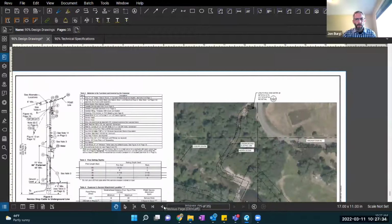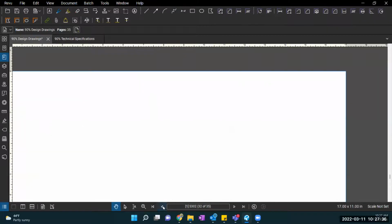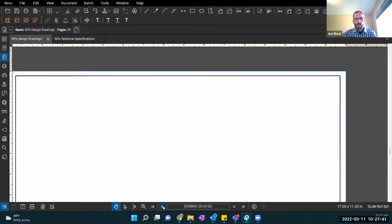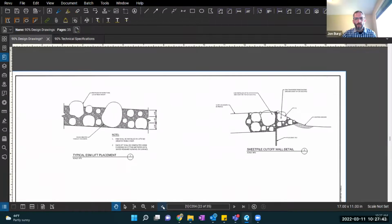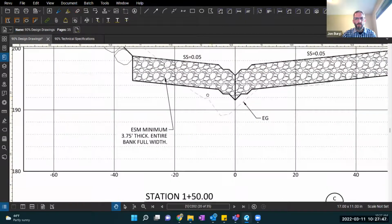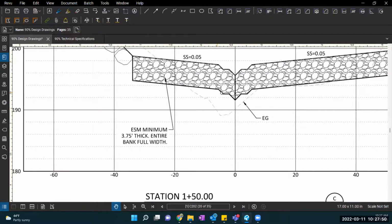Right. So how are you going to handle that? One of those cross sections showed at least part of that. I'm not sure if it was cut through the worst scenario, but that one shows, there you go, this area in here will have to be filled.